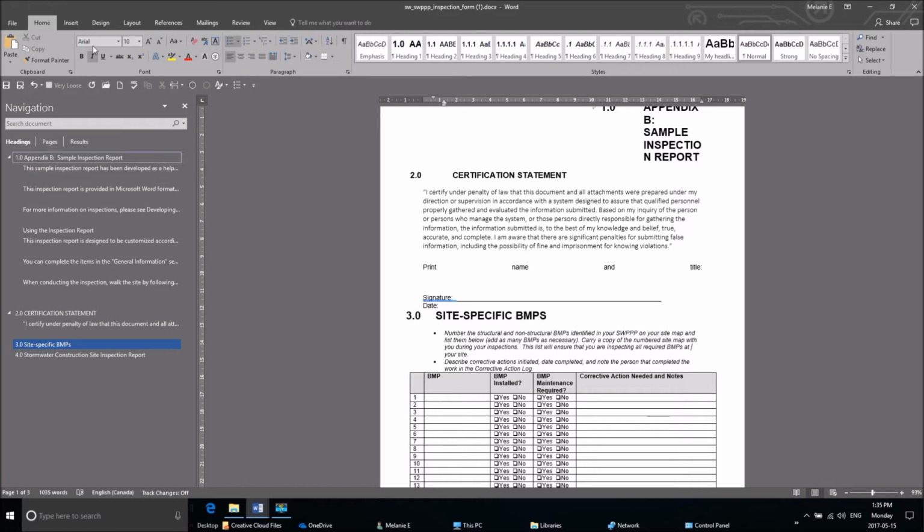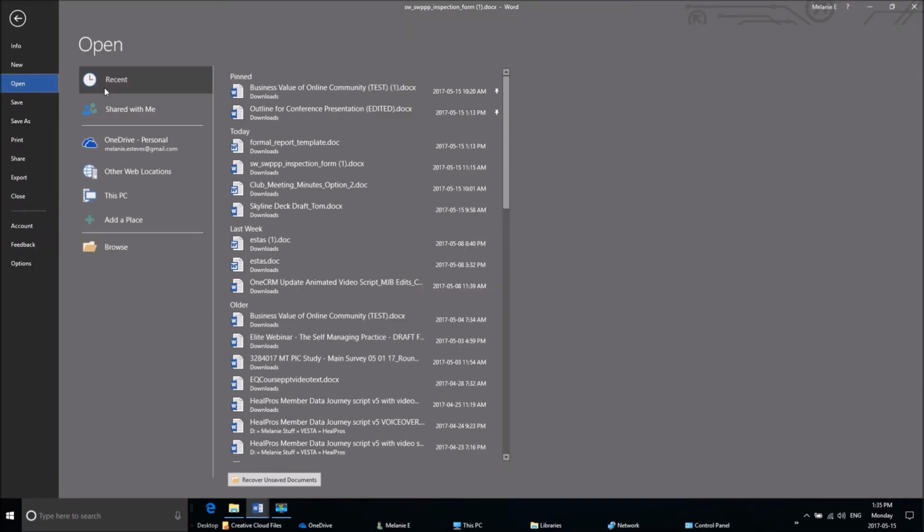Now to get back to the open screen, I'm going to click on my icon here to open. I should also mention you also have shortcut keys that could also, again, if you want to save on time and energy, learning some of the shortcut keys will definitely move you along through the application much faster. Now, as I was talking before, Microsoft will show you the most recent documents based on time, but you'll notice here that I have some that are pinned to the top.